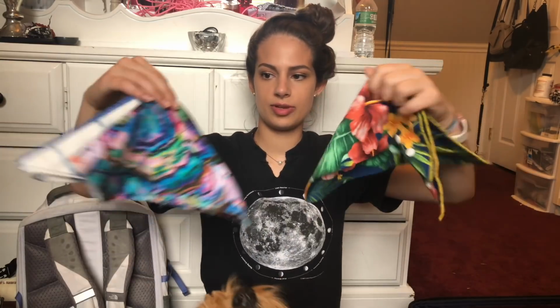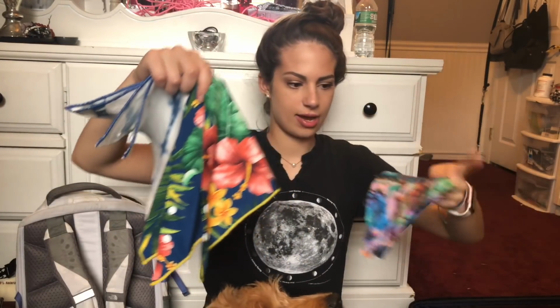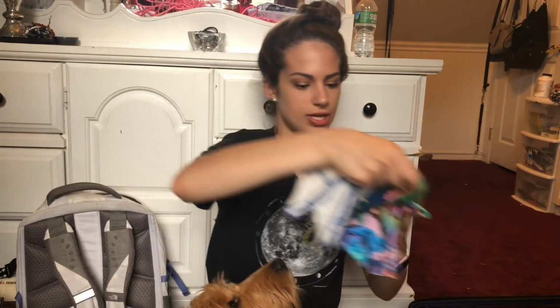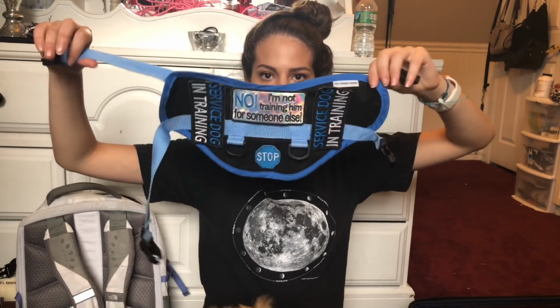I'm bringing these three bandanas. These two are Atomic Hound. This one is one I made myself. And he's wearing a different one tomorrow. I'm bringing our Atomic Hound little vest.